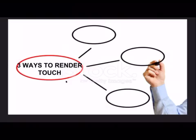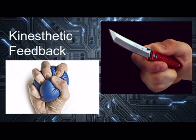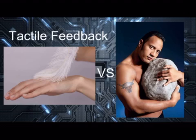Currently, there are 3 different types of haptic feedback: kinesthetic, tactile, and force feedback. First off, we have kinesthetic feedback. This is one of the ways the human sense of touch works. When you grab something, the information of how your joints are angled, the muscle tension, and the muscle length is collected by peripheral receptors, which send the information to the brain. With this, we can tell the size, shape, and the relative position of an object in our hands.